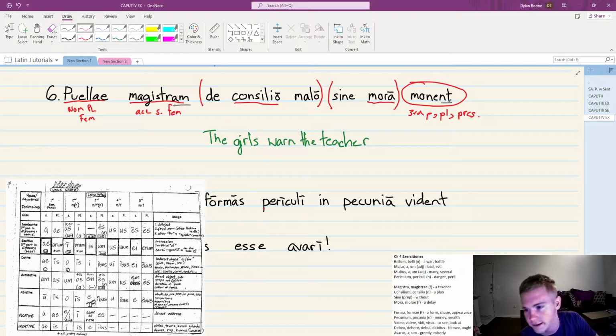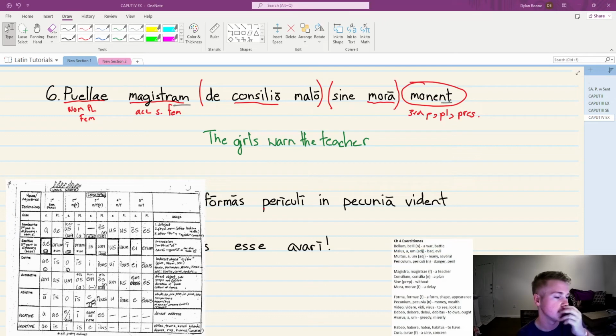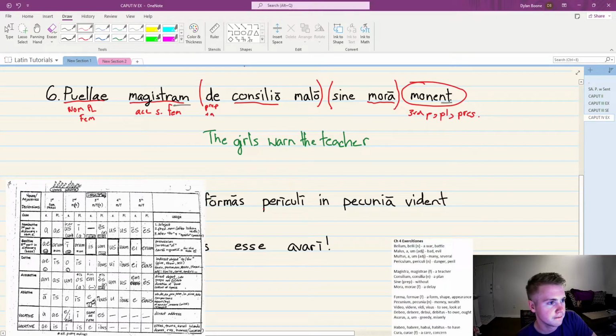De, I actually think I omitted this from your vocab list, but it means about. It's a preposition. It takes ablative. Sine is also a preposition. It takes ablative. We see malus as an adjective again. So let's go into it.